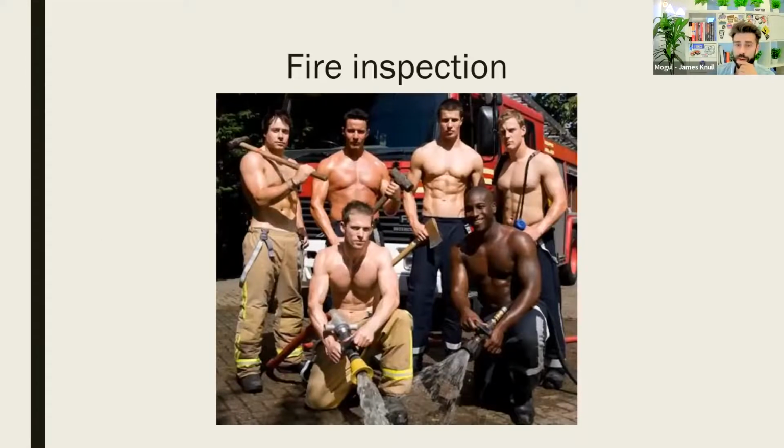So let's talk about the fire inspection. This is just to get all of your attention. Ladies, these guys are going to come by and look at the building. What are they going to look at? They're going to look at stuff that is not nearly as sexy as this picture. They're going to look at fire alarms, sprinkler systems, smoke doors, fire suppression, and all of the fire safety code.